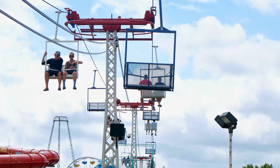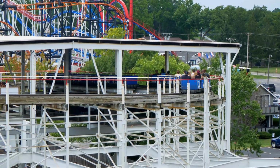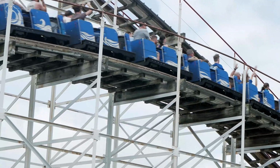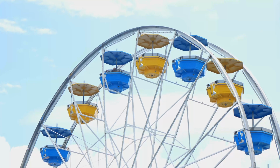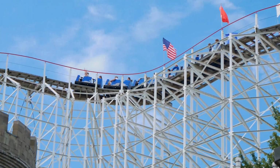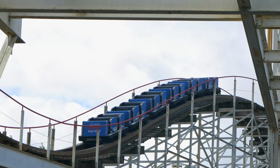I tried out their Skyway. This slow, scenic attraction takes you high above the midway. You get great views of the roller coasters and the water. It's so cool when you see rides going while you're on the Skyway. This ride was probably my favorite flat ride that I rode on my visit. There's a few other rides I didn't do, but if I spent more time at the park, I would have ridden them. I decided not to since they have the typical rides you can find at most other amusement parks.